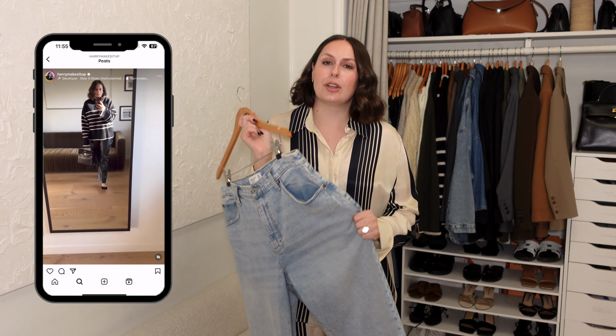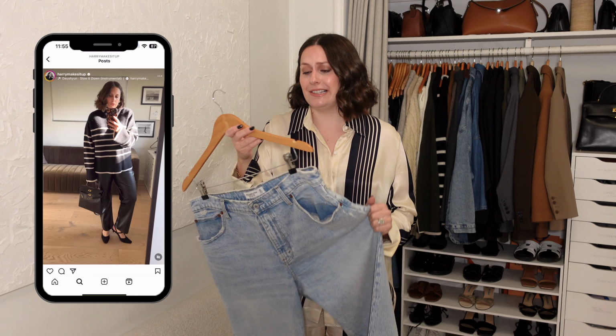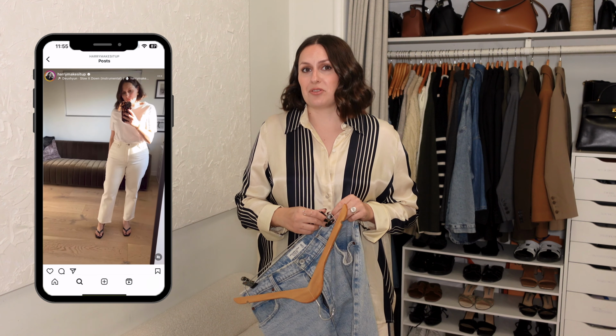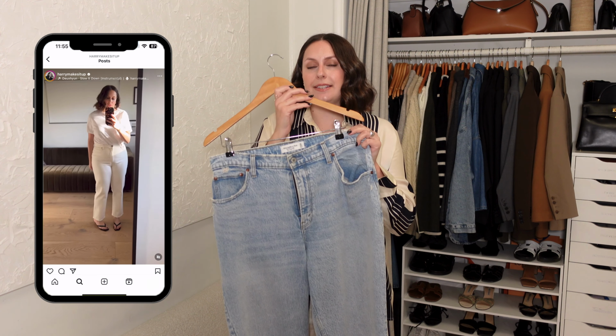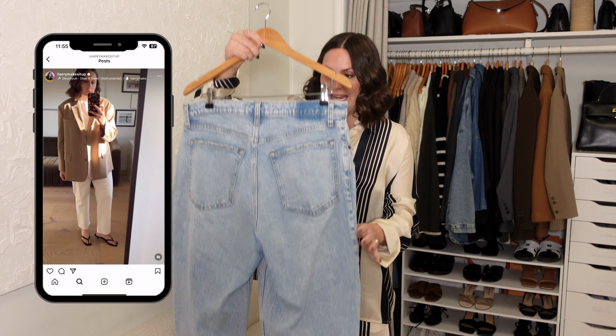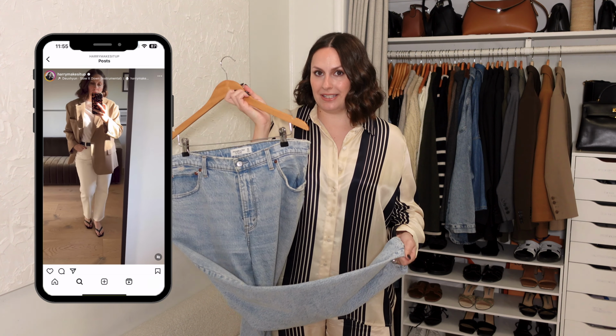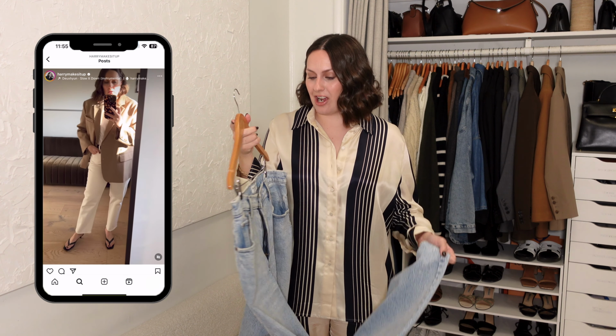The cut is so good. If you are a curvy girl, these jeans changed my life. I'm not gonna lie, I know that sounds dramatic to some people, but these jeans were life-changing in that they fit my body beautifully. I feel like they look like an expensive jean, but without sacrificing the comfort.